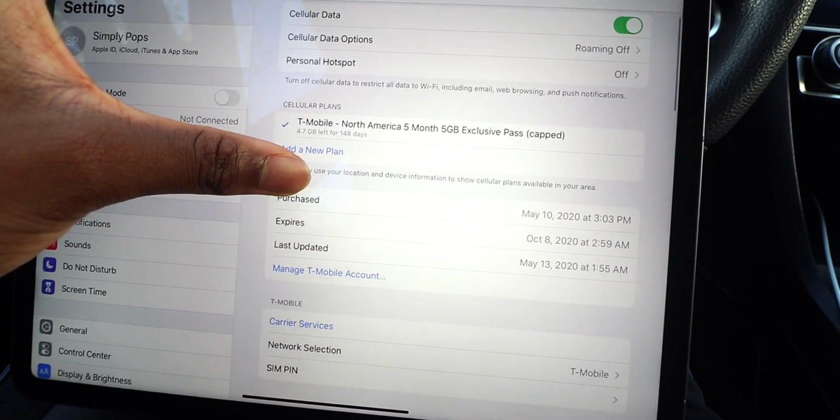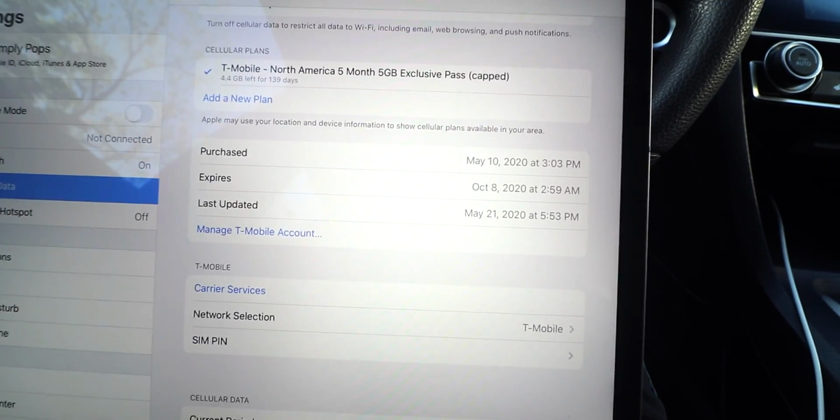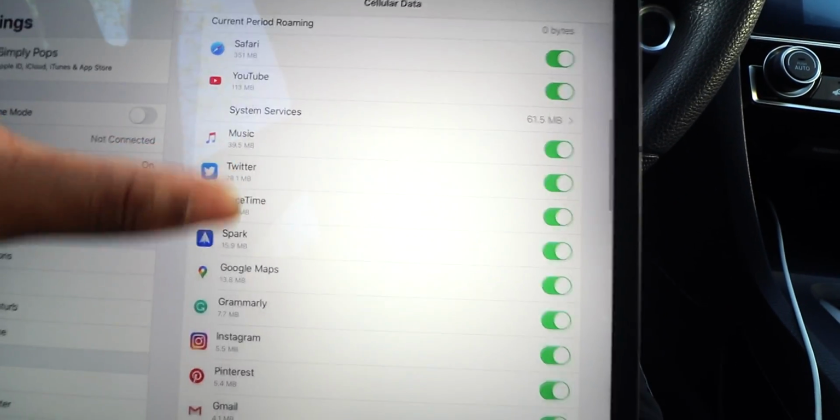This is what my T-Mobile plan looks like so far. And yeah, I'm going to be good for 5 months for 5 gigabytes. And I think that should be good enough. I think that's the best deal right now. And that's pretty much it.